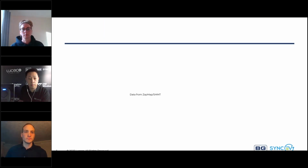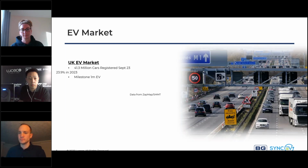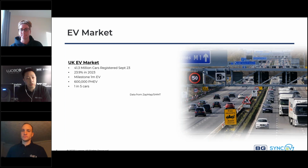So looking at the UK market, just to start off with, where are things today? As of September 23, there are actually 41.3 million cars registered on the road. For the full year of 2023, battery electric vehicles and also hybrids formed 23.9% of registrations last year.